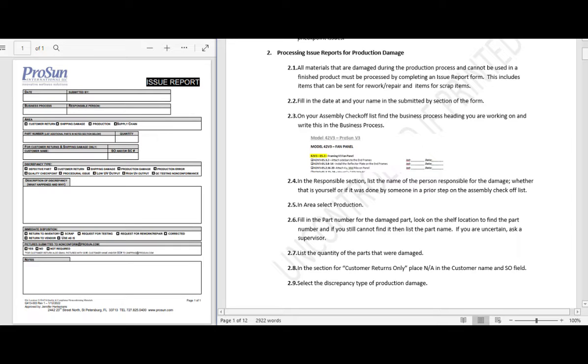Then fill in the part number for the damaged part. This should be on the assembly checkoff list. If not, then look on the shelf to find the part number. If it is still not there, then you can list the part name. List the quantity of parts that were damaged. In the section for customer returns only, put non-applicable in the customer name and SO field. Then select the discrepancy type of production damage.